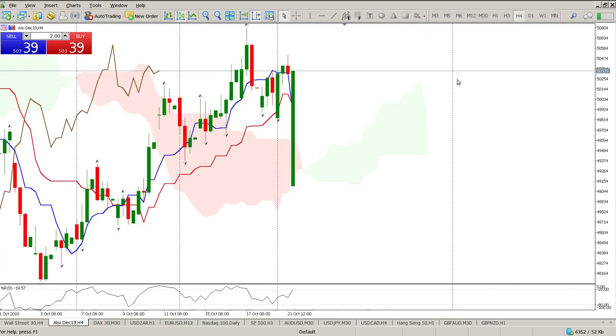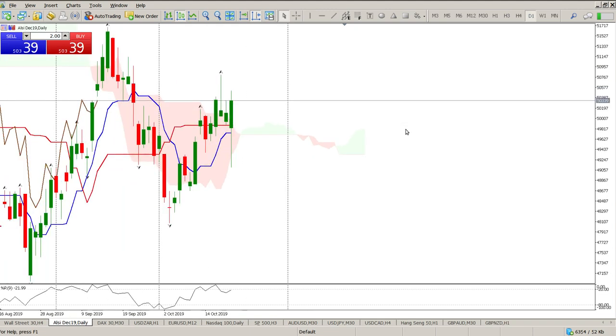If we look at the 4-hour, trend is still very much to the upside. And you can see the gap down was onto Kijun-sen and then moves away. So that is still bullish. The cloud is pointing up quite hard. Tenkan-sen and Kijun-sen quite close to each other. So that's a good, solid bullish signal that's there.